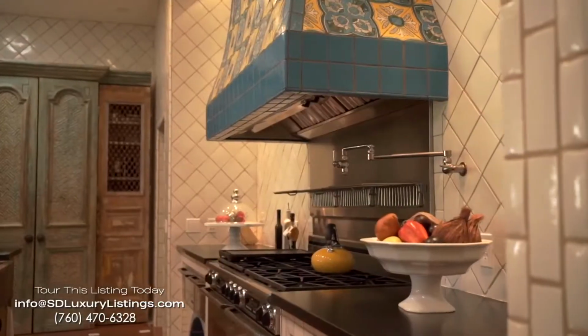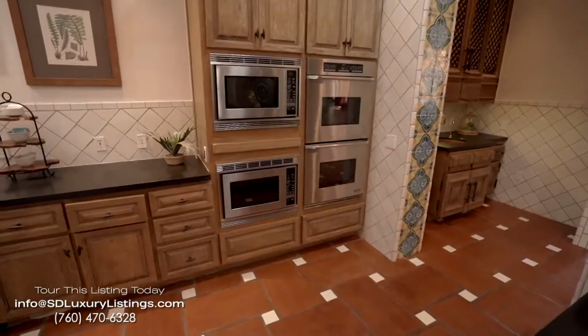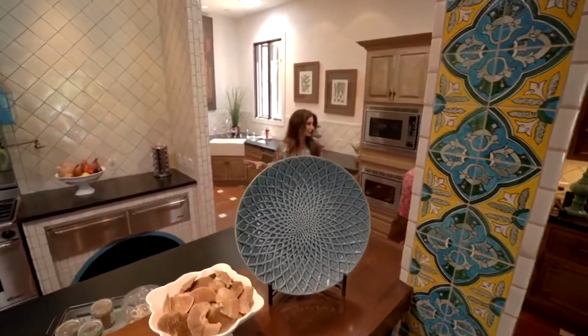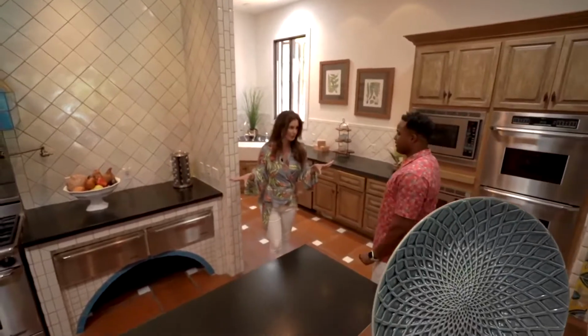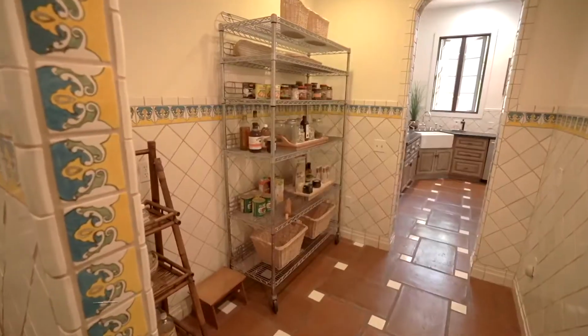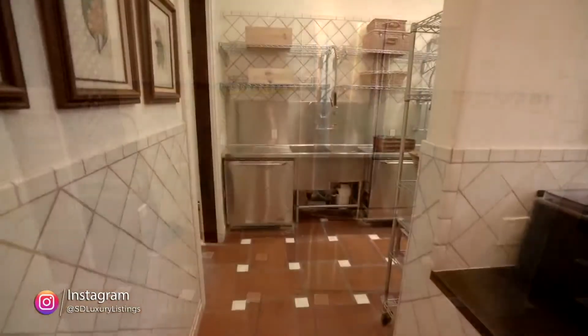All of the kitchen cabinets are also hand carved from Indonesia. The kitchen itself has 2 full-size ranges, 4 ovens, 2 microwaves, and 4 warming drawers. Wow. So this is like if you want to have any kind of event, fundraiser, just a party at your house, this is the house to have it in.